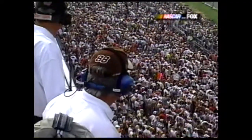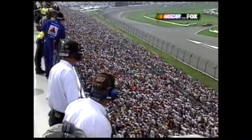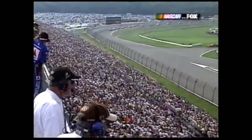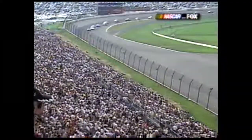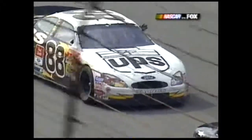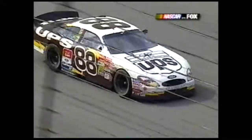And Dale Jarrett will get his first June Pocono win. Hey, David Green, that sleepless night paid off. He's the spotter for the winning car today, as Dale Jarrett comes around behind the pace car for his 3rd Pocono win in his 31st start here, his first victory in the June race. Dale Jarrett wins the Pocono 500.